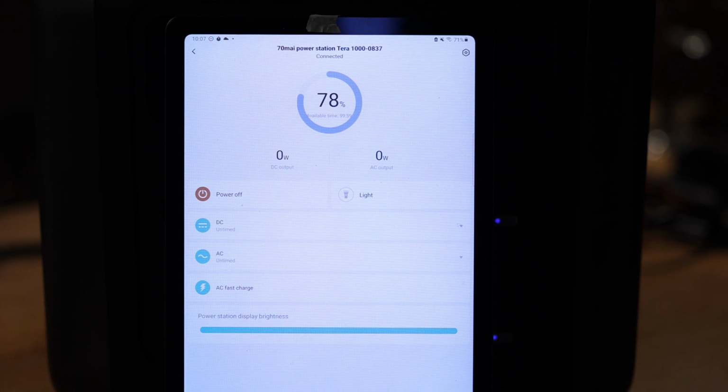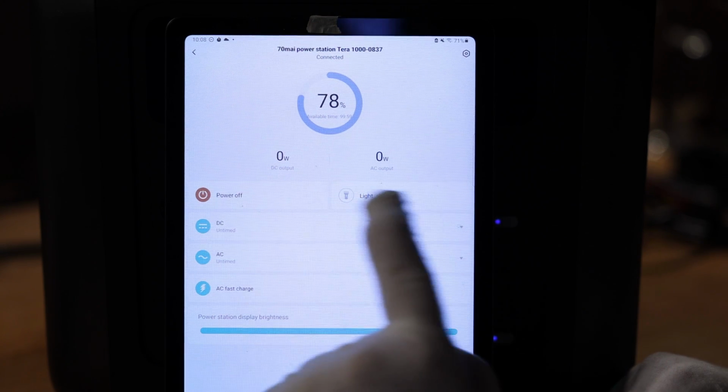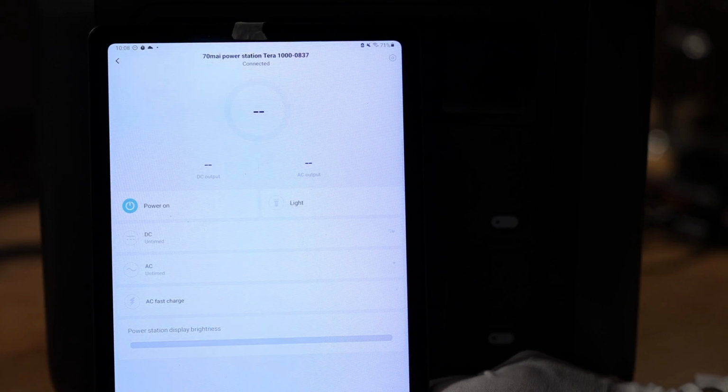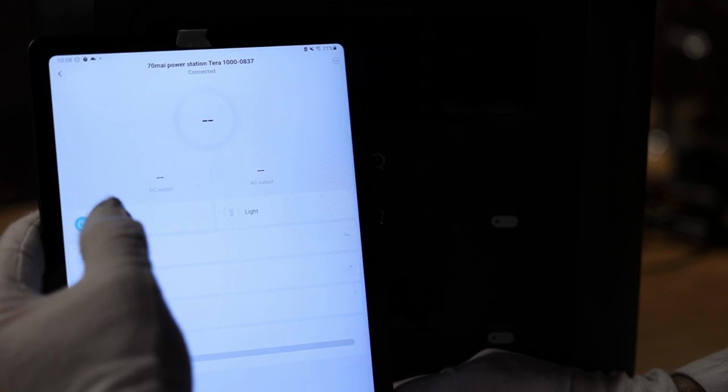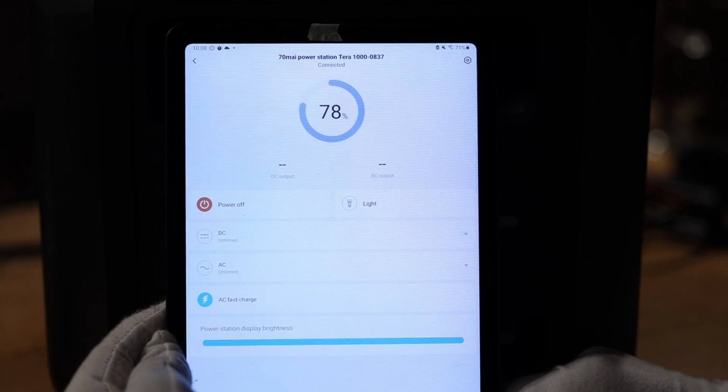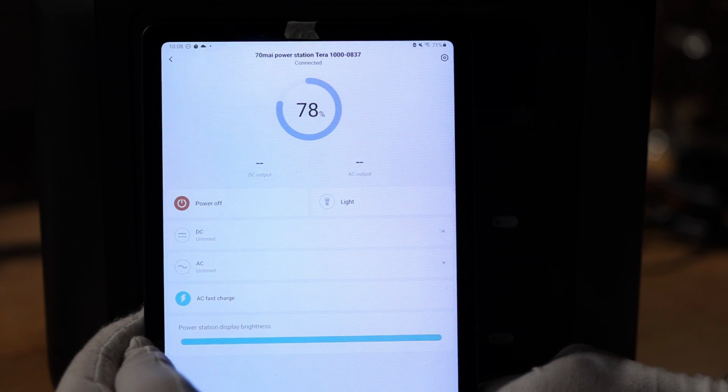Let's show you the app here. It is very basic. You can actually turn on and off the power station, which is pretty rare because you usually can't turn them off. It only lets you turn it on, but here you can remotely turn it on and off. You can see the screen comes back up. So it actually is allowing you to completely power it on and off with just the app.